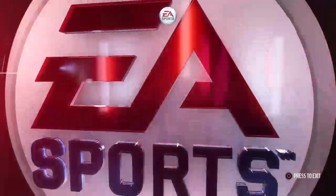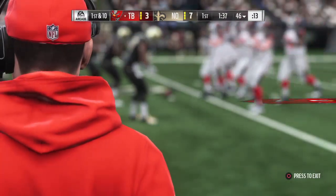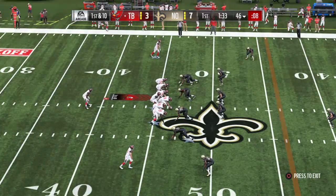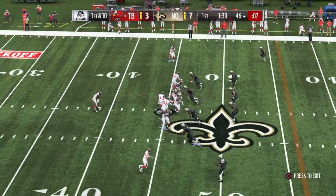Yeah, if he can get a matchup against a linebacker or maybe a defensive end dropping out in a zone blitz, he's going to win that battle just about every time.